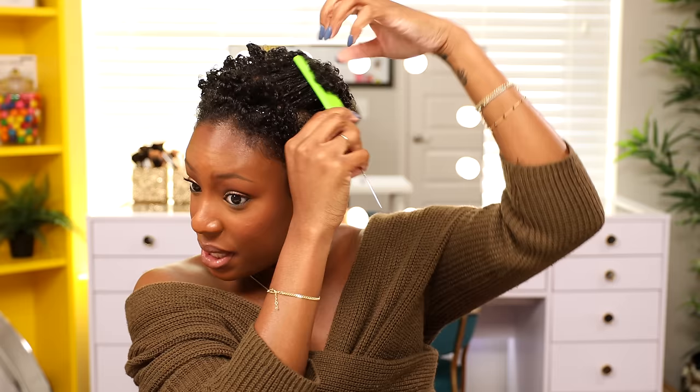But a lot of the reason why you will rarely see me wearing wigs or like extensions or anything other than my natural hair is because I hate things being on my head. I cannot stand the feeling. And so I found that for me, in order for me to be consistent with my upkeep, is by just simply using a silk pillowcase, you guys.